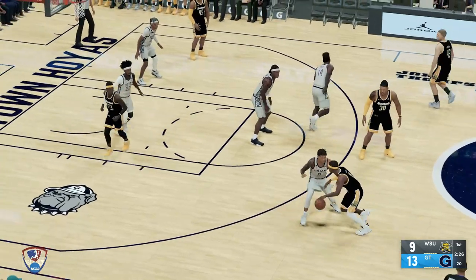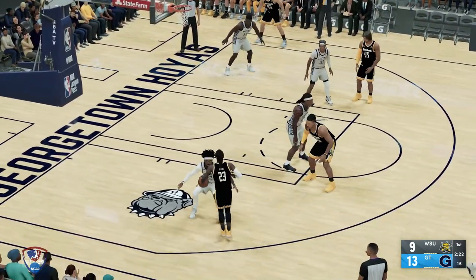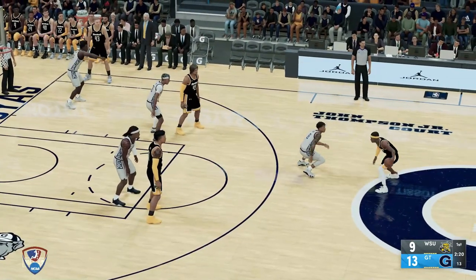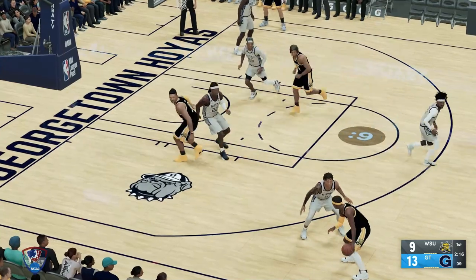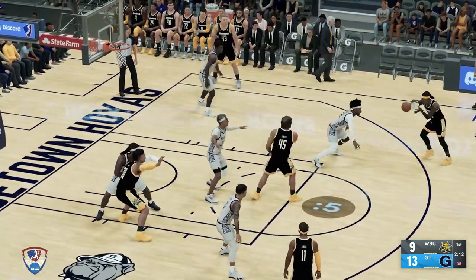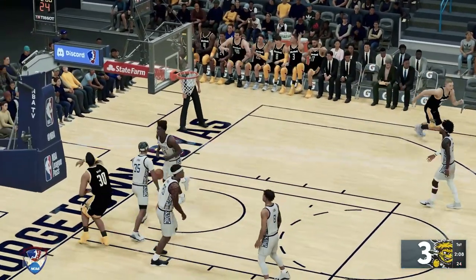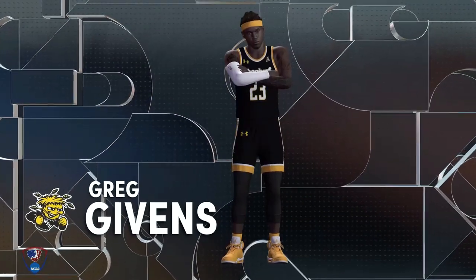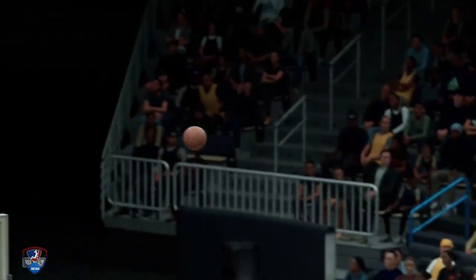13-9, Georgetown with the lead. Go ahead, Mr. President. No, I was going to say, I wonder what Wichita State's going to do off of the timeout. Coming off of that big shot, it's time to get some offense going. They're going to let it fly. How about that, Mr. President? Shoot remotely. Greg Givens is given a three-pointer to the Hoyas.